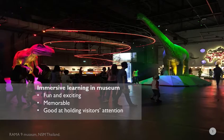Dioramas like animal habitats are the classic media that museums have used for a long time to deliver a sense of immersion to visitors. Some researchers mention that immersive experience is effective for museum learning because it is more fun and exciting than formal learning. It's a more memorable experience and effective in holding visitor attention. In ways, the choice of technology may have an impact on exhibit effectiveness, user engagement, and learning outcomes.